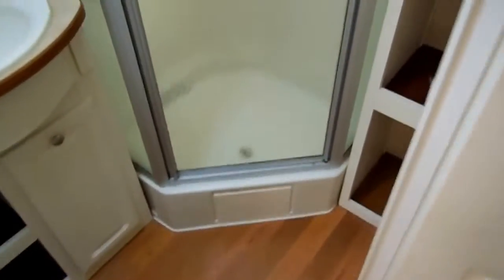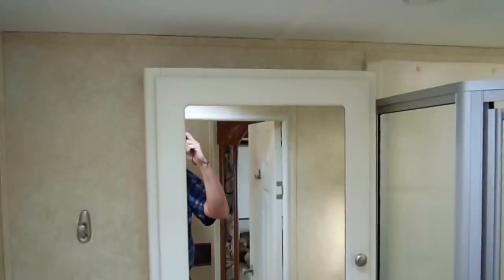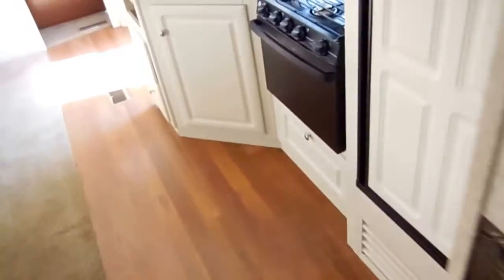We've got a side bathroom. Because this is a Sydney, of course, it's going to have the upgrade glassed-in shower with a skylight. Storage over here on the side. It's got the upgrade porcelain RV toilet. Vanity area, bathroom sink, vent fan. I mean, folks, this is a nice unit. It's pretty well loaded out.